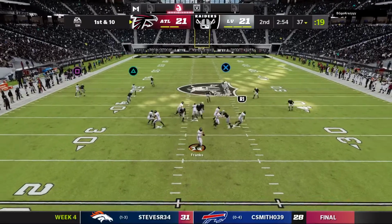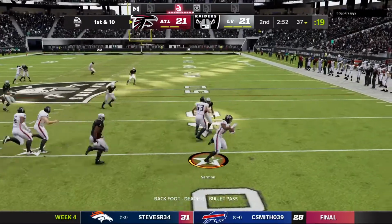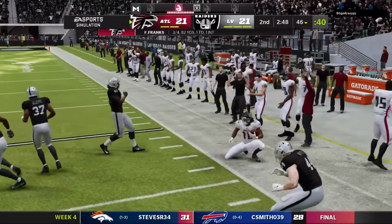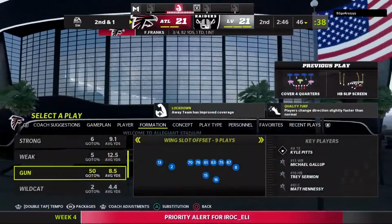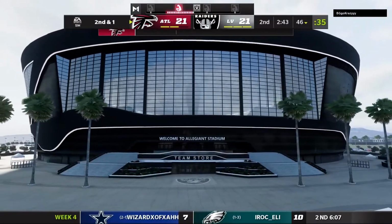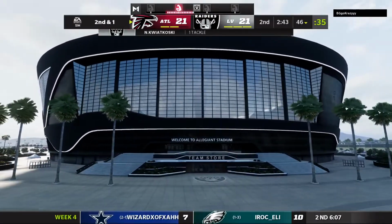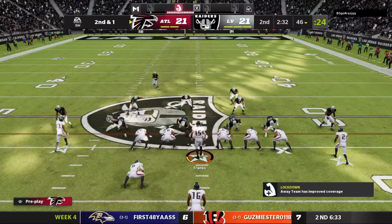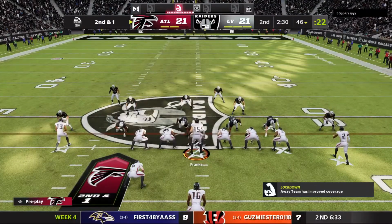Now Franks. They set up the screen for Sermon. And this will be good for a pickup of 9 to the 46. He's had success running the football, and this is more or less an extension of that because they drop it off to him on the screen. And I'll bet he's thinking to himself, if I didn't have to slow up a bit here in traffic, I could have really made something out of that one.